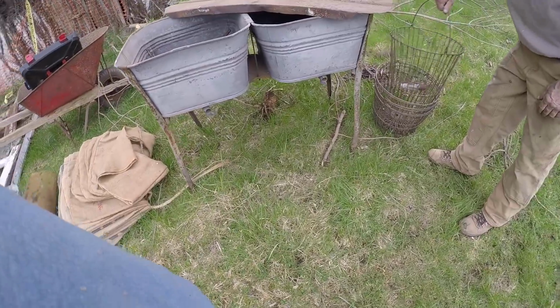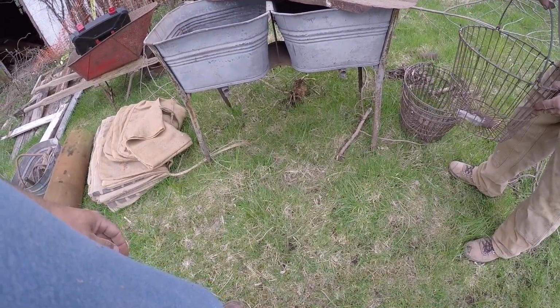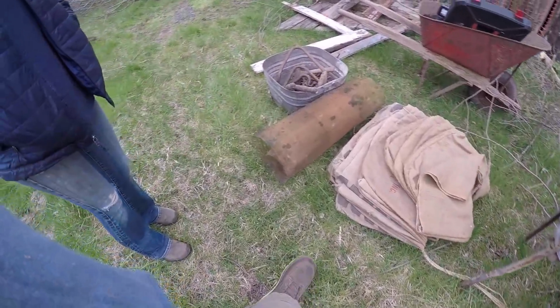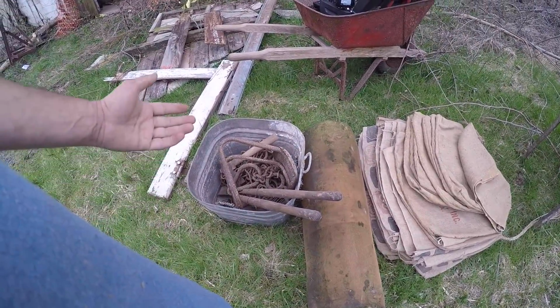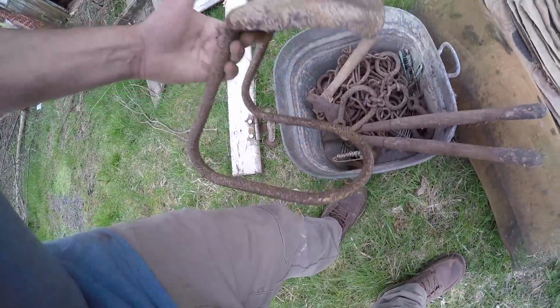Interesting. What kind of baskets are these? They use them for eggs. If you're gonna have chickens, I would keep a couple. But why would you have that many eggs? Well, how many chickens you got? If you figure a dozen eggs is only $4 or $5, you're not gonna make it. You have to have a lot of eggs to cover all the expenses.